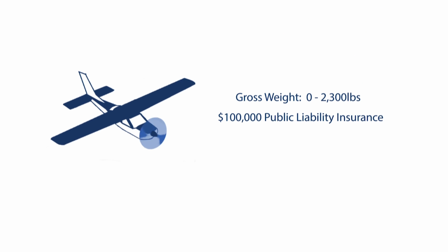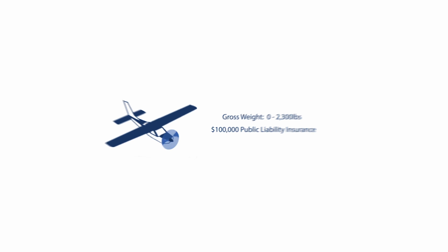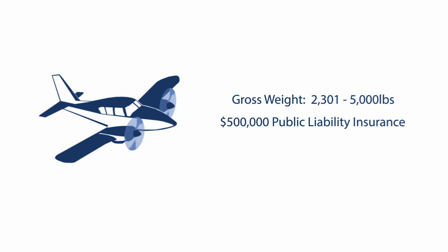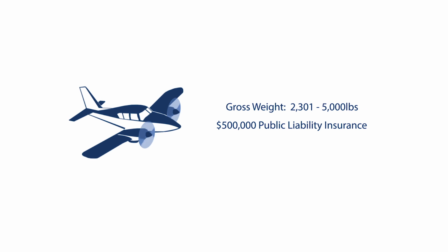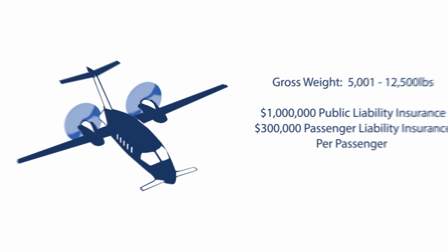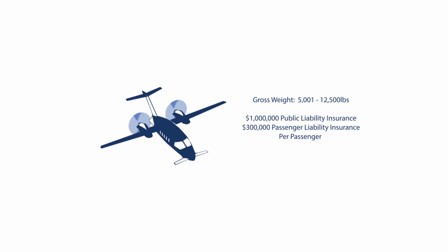If the aircraft weighs up to 2,300 pounds, you must carry $100,000 in public liability coverage. From 2,301 to 5,000 pounds, coverage increases to $500,000. And from 5,001 to 12,500 pounds, you must have $1 million in public liability and $300,000 of passenger liability coverage per passenger on board the aircraft.